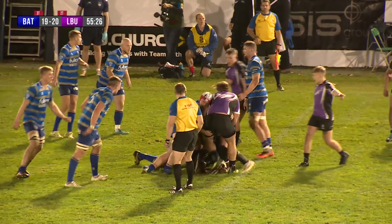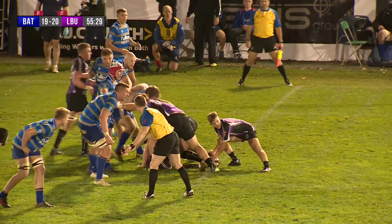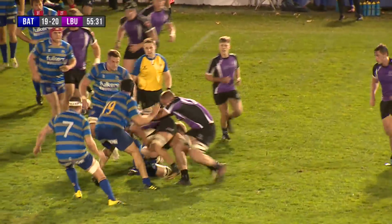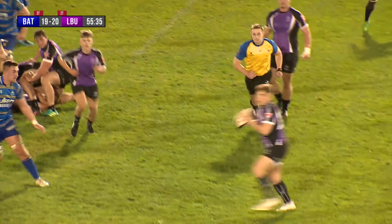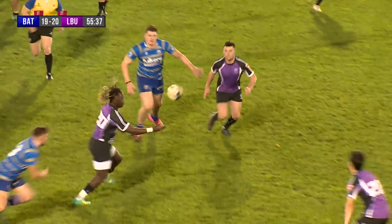And I'm rewarded with another messy line-out. It looked to have gone forward off a Beckett hand, but the referee lets it go, and they are now trying to build a bit of an attack as it goes out the back door.